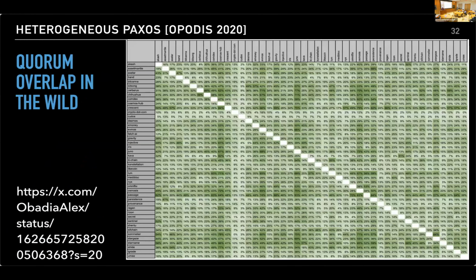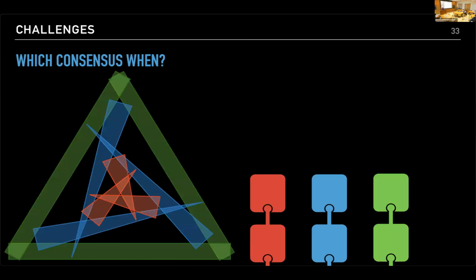The interesting thing here is that there's actually a huge amount of overlap between the validators of different, mostly proof-of-stake blockchains. I know you can't read this giant grid, but it's really quite common for half to 2/3 of the validators of proof-of-stake chains to be shared, in part because there are a small number of professional validator companies that run proof-of-stake validators. But this intersection requirement opens up a fundamental question.